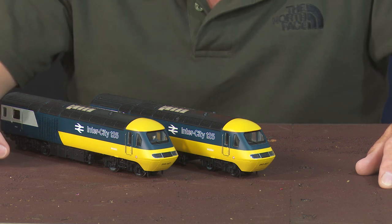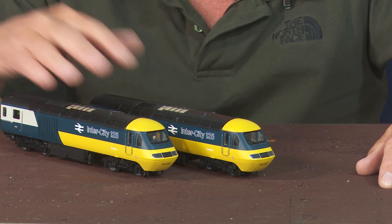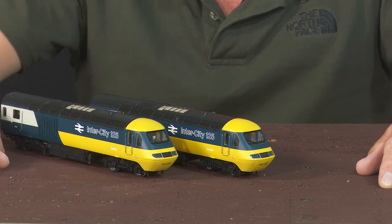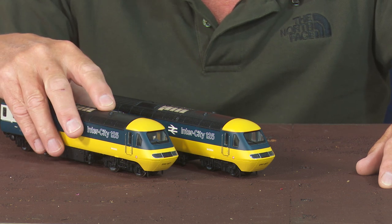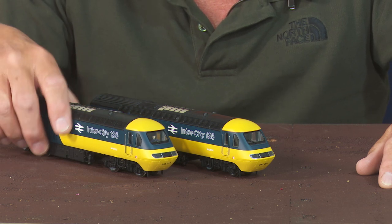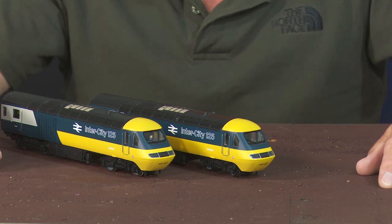In reality, it might surprise you to know, or whether this is an urban myth, that in 1 year an HST unit would run the same amount of miles as a steam A4 in its lifetime, which I find a staggering fact, but it shows the reliability of these units that were only built as an interim until the APT was supposed to come in, which of course turned out to be somewhat controversial, let's say.